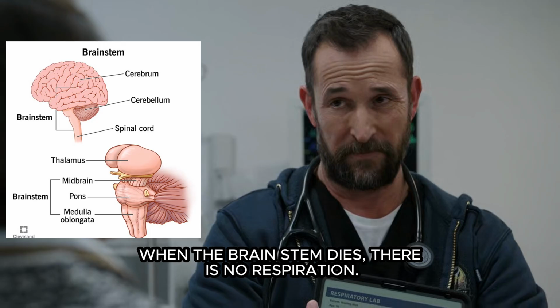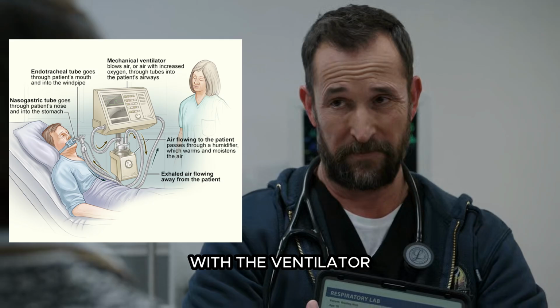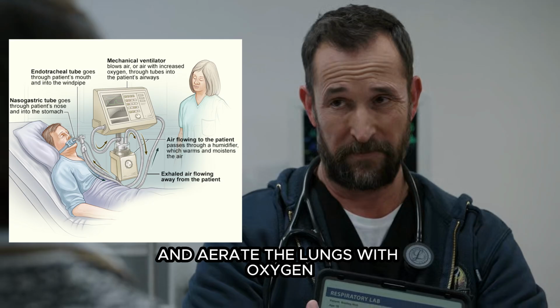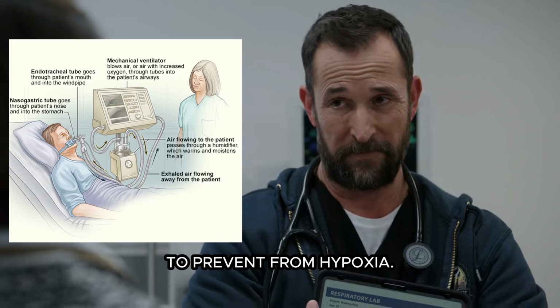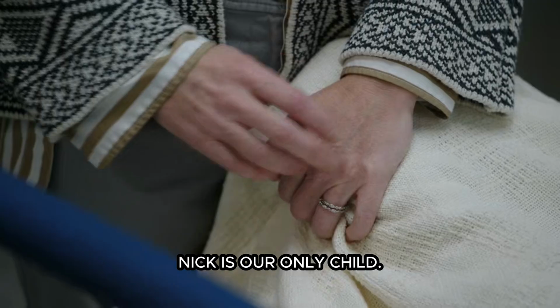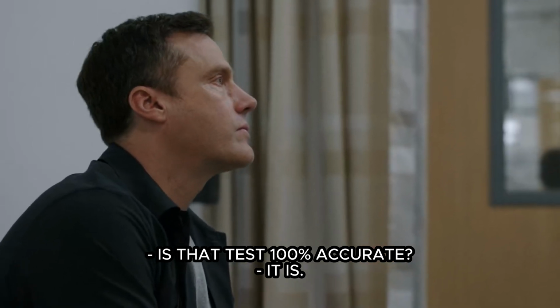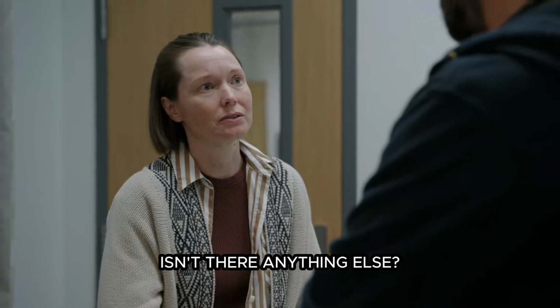When the brainstem dies, there is no respiration. The respiration here is artificial, with the ventilator mechanically helping the patient breathe and aerate the lungs with oxygen to prevent hypoxia. There's got to be something else that we can do. Nick is our only child. Is that test 100% accurate? It is. Isn't there anything else?